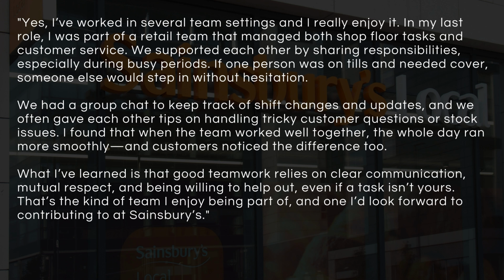I found that when the team worked well together, the whole day ran more smoothly and customers noticed the difference too. What I've learned is that good teamwork relies on clear communication, mutual respect, and being willing to help out, even if a task isn't yours. That's the kind of team I enjoy being part of, and one I'd look forward to contributing to at Sainsbury's.